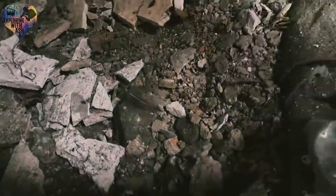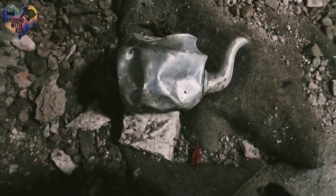Wow, before we go, another teapot, guys. Well, is that a teapot or is it a kettle? I don't know, but it's old.